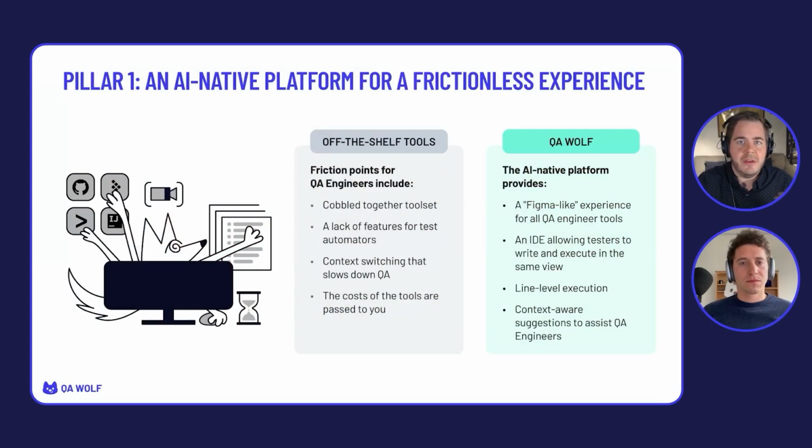What would you say, in your experience, have been the main pain points of cobbling together these tools for QA engineers? Yeah, so there's really 2 main blockers that engineers face when they're trying to automate tests quickly and really slow down their ability to automate tests. The first one is just lack of features.